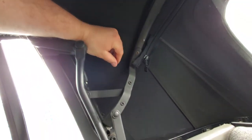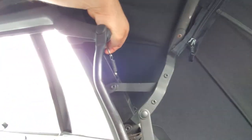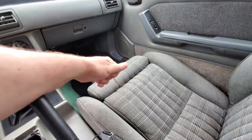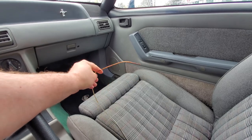So let's see, we got new back glass. We got new rear quarter pads. Of course, we got the new top. And we got new cables on both sides. Check out this old cable. One was stretched and the other was snapped. No wonder it looked lopsided. But I could not be more pleased with the job they did in here.